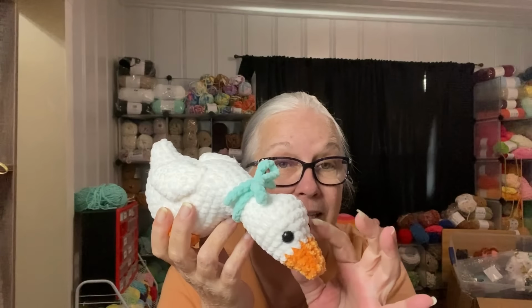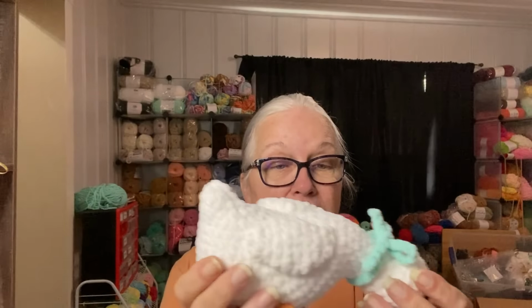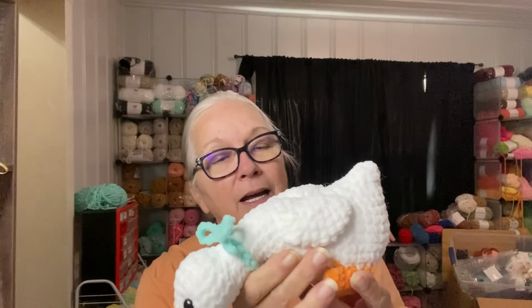You couldn't, because of the safety eyes, you couldn't give it to the small child, but you could always embroider the eyes instead of doing the safety eyes. Personally, I like the safety eyes better, the look of it. But anyways, it was reasonably fast. I mean, it's not a 15-minute make, but I think after the first one, and now you know what to expect and what you're doing, they can be done in an hour or less, I think.